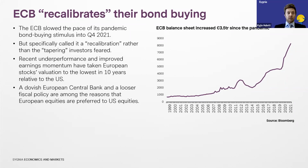The ECB is also looking dovish, and fiscal policy is looking relatively strong in the euro area. So when you've got a dovish central bank, easy money, strong fiscal support, as well as cheap valuations and strong earnings, well, that's the best recipe you can get for equity. So we are overweight the euro area, and we think that will do better than the US going forward.